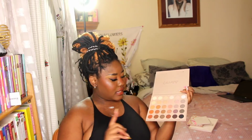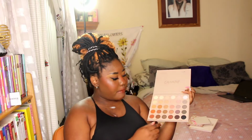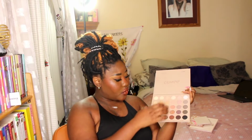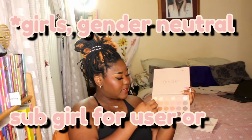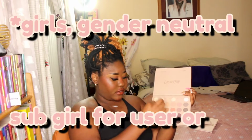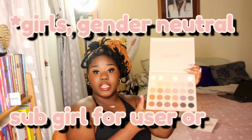If you've seen the video I did on the Going Matte palette, I described it as a palette that made me feel beautiful. I love it. I like it a lot. This one has another velvet brown in it, but we have warmth. We have neutral warmth here. We have neutral cool tones here. We have something for the light skinned girls. We have something for the dark skinned girls. We have something for everyone here.